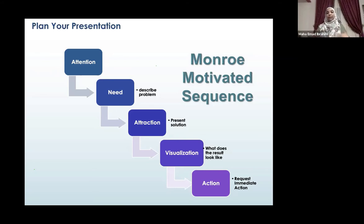So it's sort of a map that you can use while you are building your presentation so that you don't miss anything. It helps you keep your audience motivated, and it also helps you deliver the core content of your presentation to your audience. Okay? I'm glad you're bringing up those last two steps.